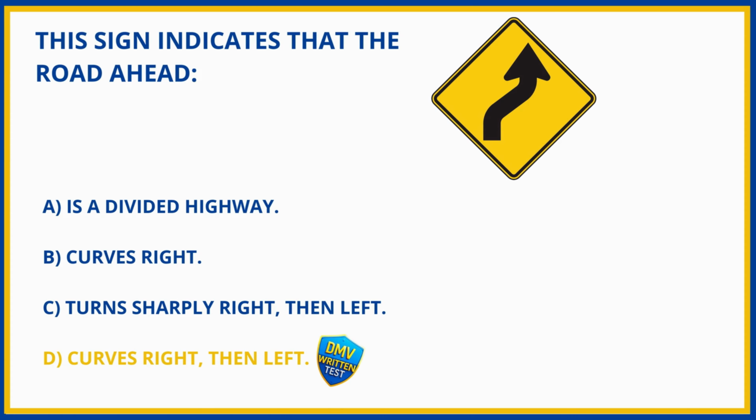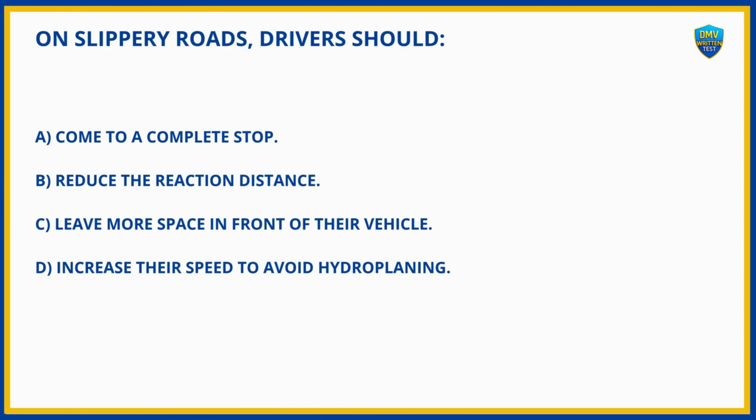D. Curves right, then left. On slippery roads, drivers should A. Come to a complete stop. B. Reduce the reaction distance. C. Leave more space in front of their vehicle. D. Increase their speed to avoid hydroplaning.